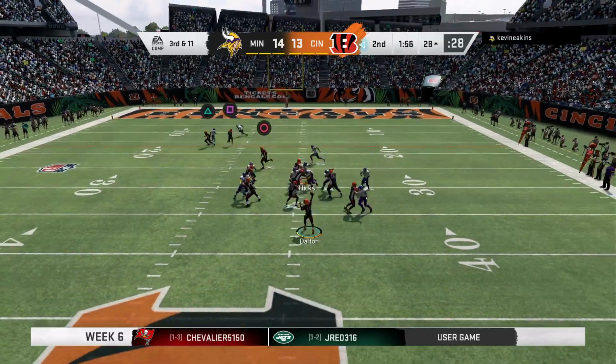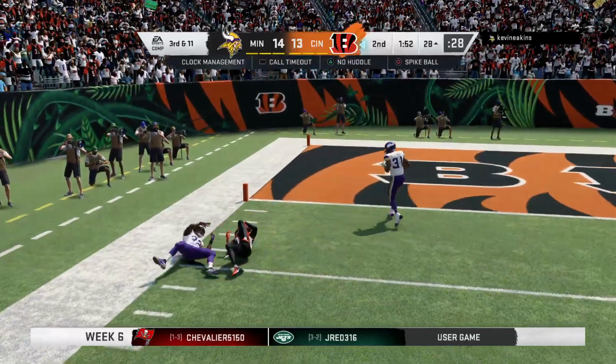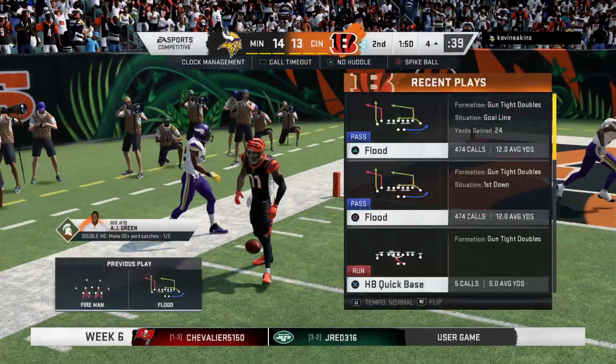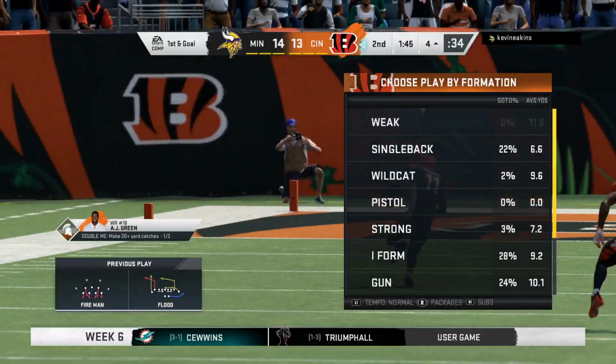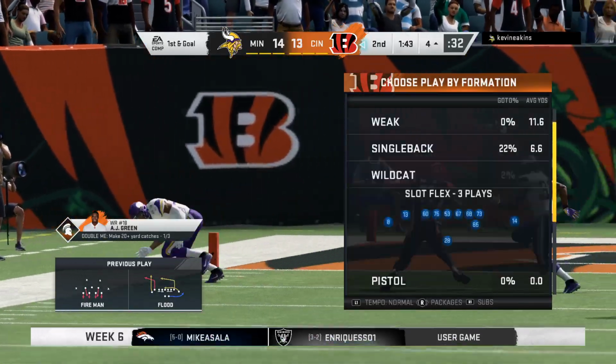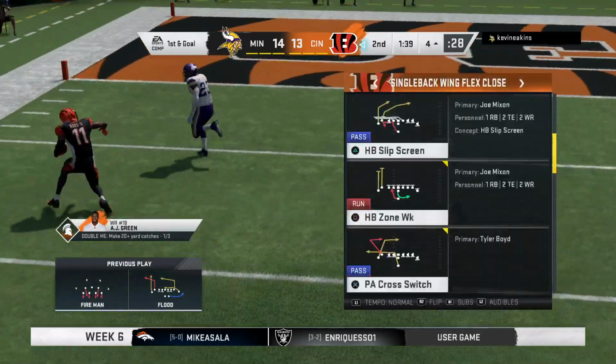To throw on 3rd down, Dalton. Got a man open, it's Ross. And they do get him down, but not before he's able to slip it inside the 5-yard line. They're able to convert on 3rd down, and that sets up a 1st and goal. 1st and goal at the 4-yard line.